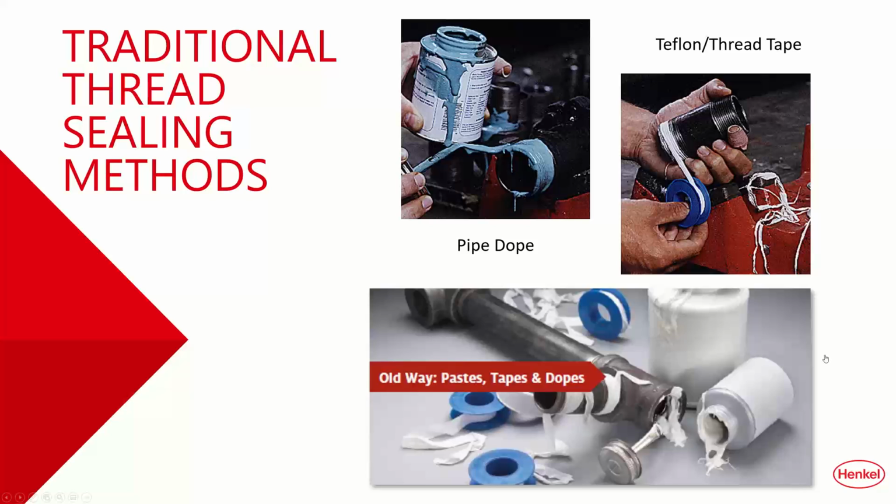But one of the cons is, well, pipe dope as it dries, it can crack. As the solvents evaporate out, it dries out and it can crack, which leads to more air paths, which would again lead to leaks. Teflon tape, technically it's a lubricant, right?